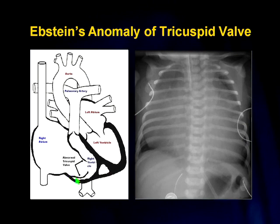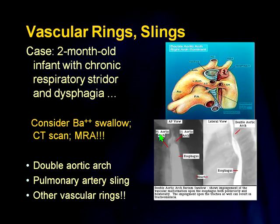Here you see the displaced tricuspid leaflets displaced way down into the right ventricle, causing severe tricuspid insufficiency, severe cardiac enlargement. For the neonatologist, not a lot of things will present with this kind of a heart in the newborn period. Tricuspid Epstein's is one of them, okay? Remember the association with lithium, okay?